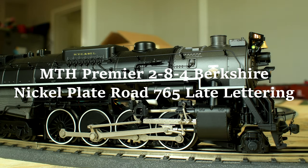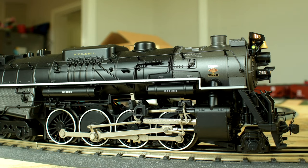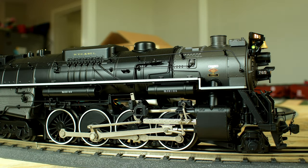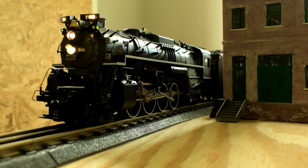Today we're taking a look at this gorgeous new rendition of the Lima Berkshire from MTH's Premier line. MTH has done a number of runs of these Lima Berkshires over the decades. This particular model is from the 2021 production run, which was featured in MTH's latest catalog, 2020 Volume 2.